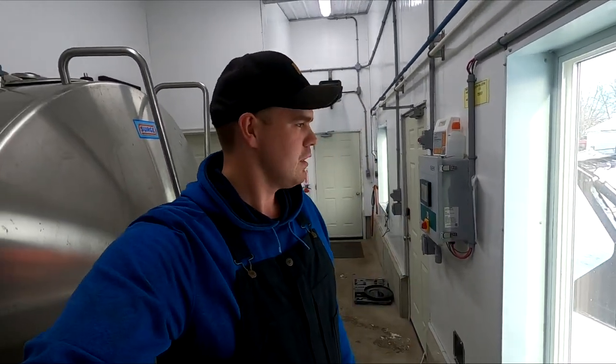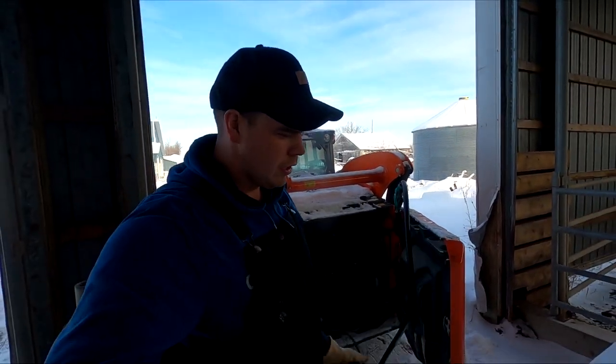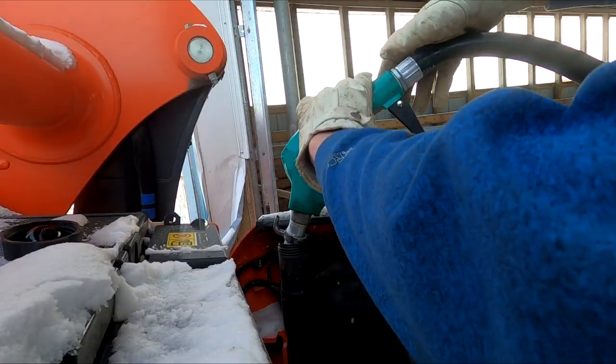I'm trying to get the silage truck started right now because I got to haul two loads of silage out of the yard to some customers, but I can't get the truck started. So we're just gonna keep pushing snow around the yard, clean up the yard a bit because it did snow the past 2 days, and then hopefully the truck will start right away. Skid steer here needs a little bit of go-go juice, so hopefully this thing works.